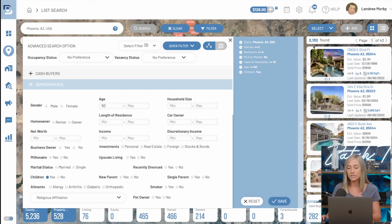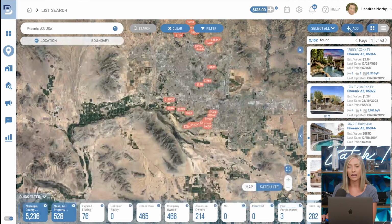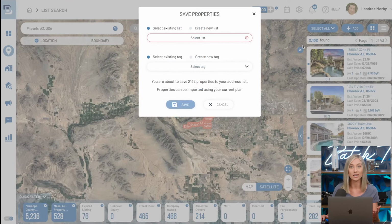So over to the right, you can see that I have a list of 2,100 properties. So same idea, I'm going to go and select these and add them to my empty nesters list with a tag of where I found that, whatever market you're in, maybe any additional filters that I want to keep track of, and of course the date. So once again, you want to be looking for distressed properties, off-market deals, and the most motivated sellers that are ready to let go of that property.